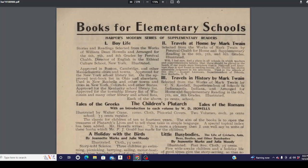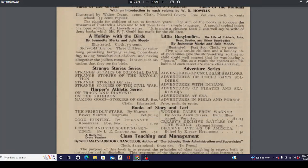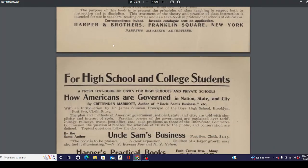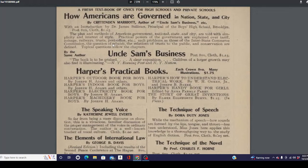Interesting. Very, very interesting. Books for elementary schools. And loads of them. Look at them. Indians, pirates, sea rovers, Uncle Sam sailors, strange stories, stories of the Civil War. Wow, okay. For high school and college students, and we have books about electricity. 1910, that was pretty much the beginning of electricity being afforded by all.